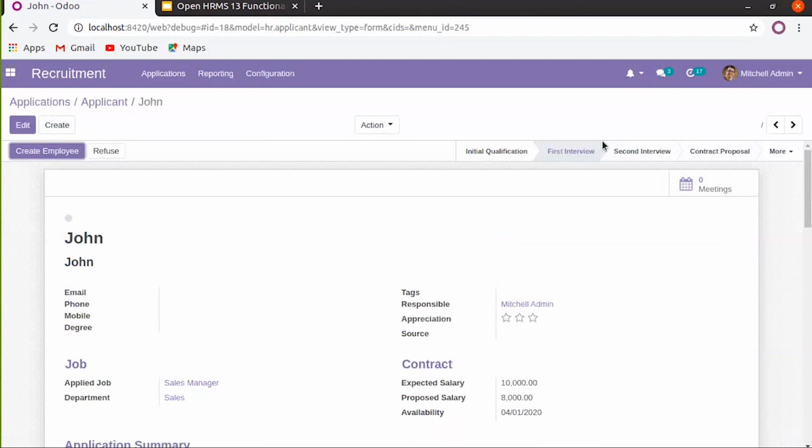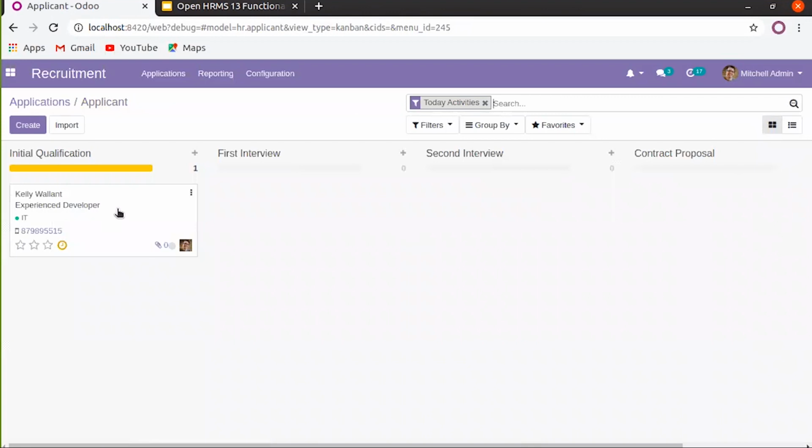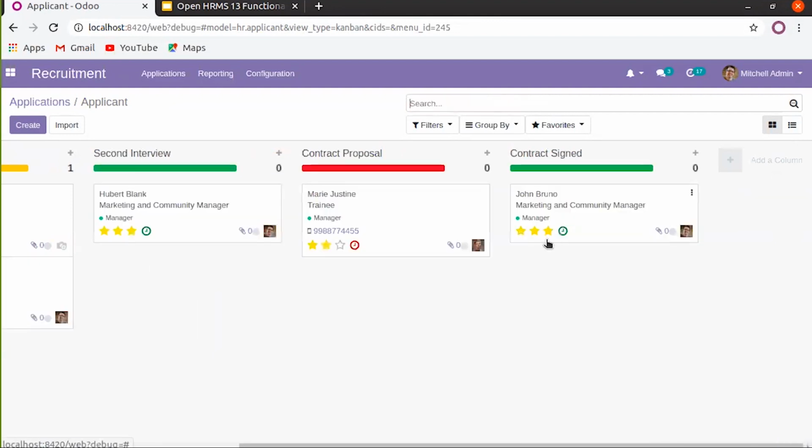Once the interview is completed, if the candidate is selected or given a proposed contract, you can change to that particular stage. If it is contract signed, I'm just converting it to contract signed, or you can use these stages here, or you can directly go to this applicant and drag and drop that particular card to any of these stages. So right now John's contract has been signed, so I move him to the contract signed stage. You can find John here.